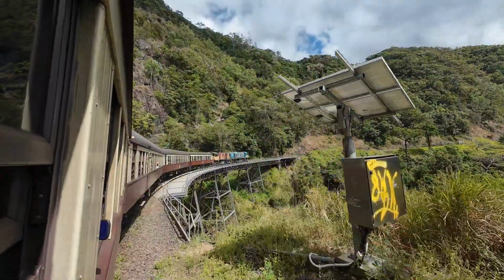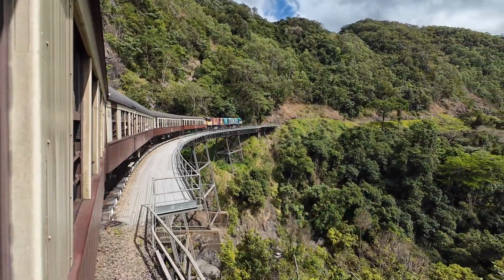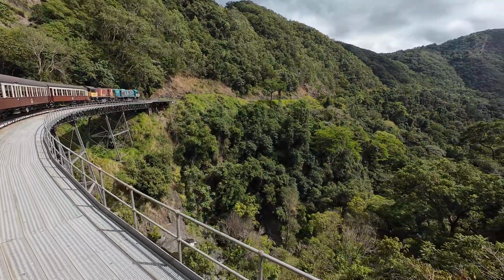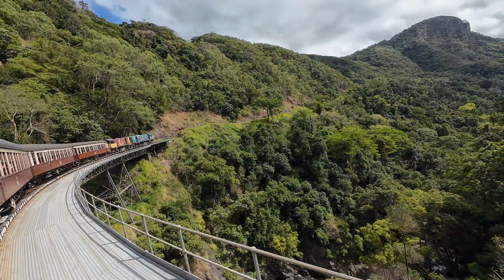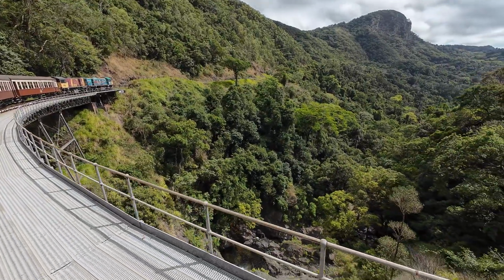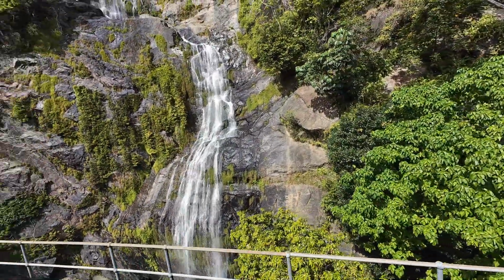This bridge is the tightest curve on the Kuranda range. It is built on an 80-metre radius and provides a spectacular view of the famous Stony Creek Falls. As we approach the bridge, look to the right for a great photo of the bridge. Then quickly look across to the left for another great photo of the waterfall. For your safety, please do not place any part of your body outside of the carriage doors or windows.